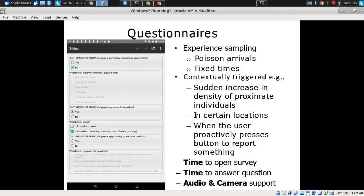The app will show them to the person at the times you've indicated or selected, or according to the triggering conditions, where one of the triggering conditions may be they press a button and say, I just removed a tick, and it calls up a questionnaire to ask you to photograph the tick and the site where it was removed from.